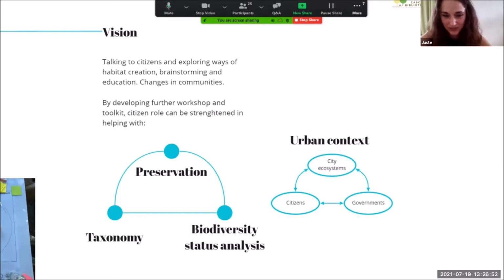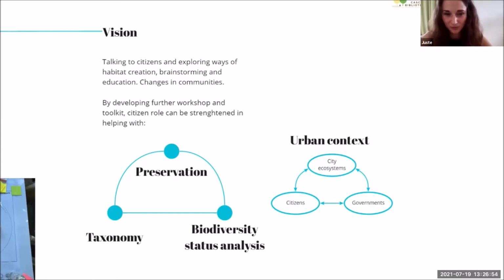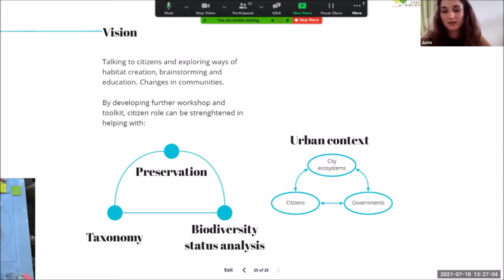By enabling citizens to act and to understand more about this problem, governments will start changing the environment and the legislation, which will in the end affect ecosystems. And the citizens themselves already have a lot of power by just starting to create biodiversity around them.